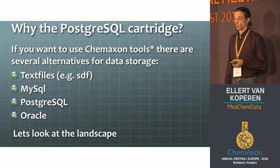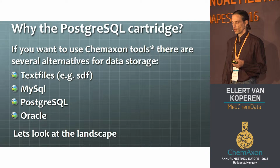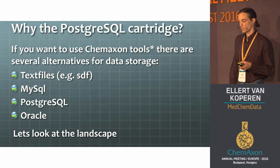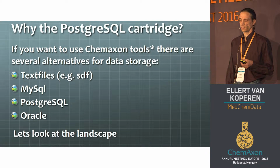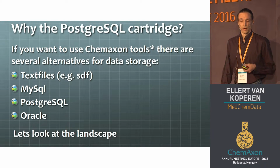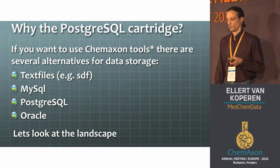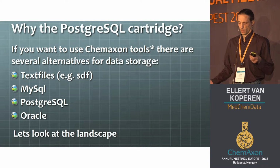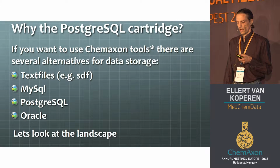So, why the PostgreSQL Cartridge? If you have your data stored, you can store it in many ways. I've listed a short number of them. There are more. For example, I have not listed Derby database, which I don't really consider a real database because you cannot use it in a multi-user environment, or for example Microsoft SQL Server. For me, the 4 main ways of storing data are these 4. Text files, MySQL database, which is just a big bucket because it has no intelligence whatsoever, and then there is PostgreSQL and Oracle.